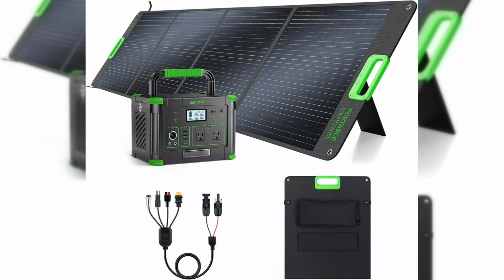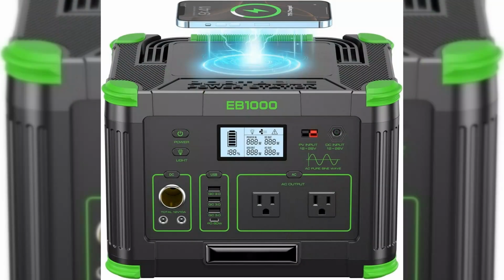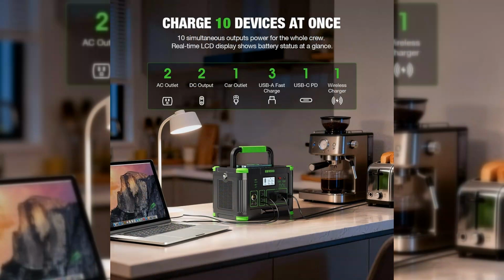When it comes to usage, the portable power station can be charged via a wall outlet, car charger, or solar panels, offering flexibility depending on the situation. This capability is particularly beneficial for outdoor enthusiasts who may spend extended periods away from traditional power sources. Although the recharging times may vary based on the method chosen, the option to harness solar energy makes it an appealing choice for those looking to minimize their environmental footprint.